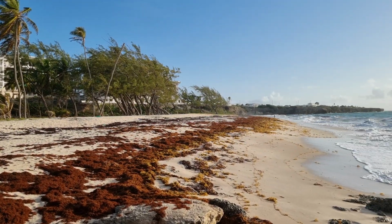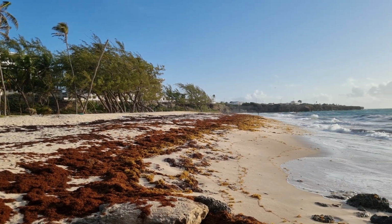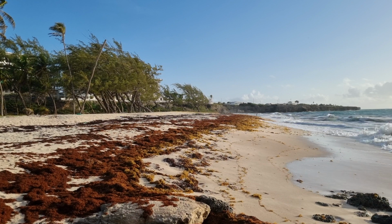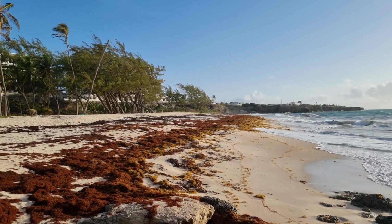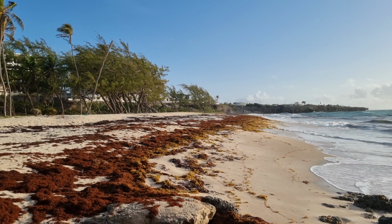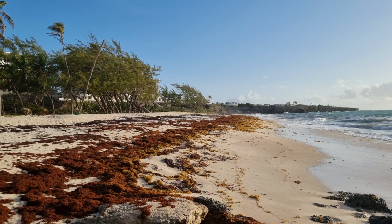Greetings from the beautiful island of Barbados. Yes, we are being impacted by sargassum. It is that time of the year, so it's nothing that's unexpected. This will all go and return to its beautiful, pristine state. I would say probably around September, October, based on last year being a little longer than the usual August, September, October.